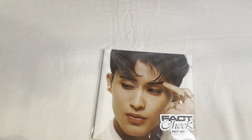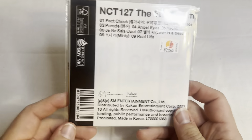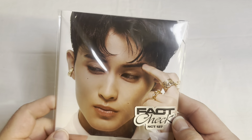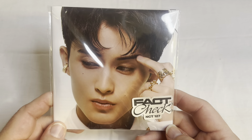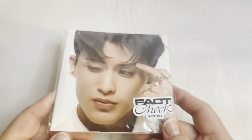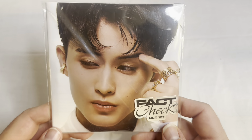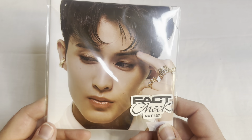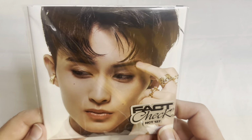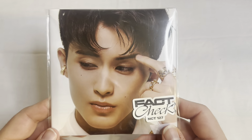So for this one, we'll just focus on Mark, because this is one I got in the meantime. This is the exhibit version, or what I like to call the poster version, because SM has started these poster versions. They started with aespa and ISTJ, NCT Dream, and now this one. I believe they're doing this for aespa's next one again, and then Red Velvet. I believe Red Velvet has a poster version, but don't quote me on that because they just announced it. So I think they're going to stay with this kind of poster version.